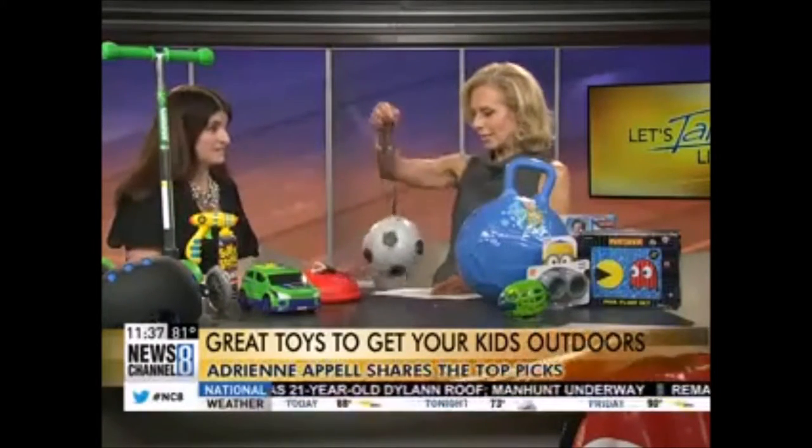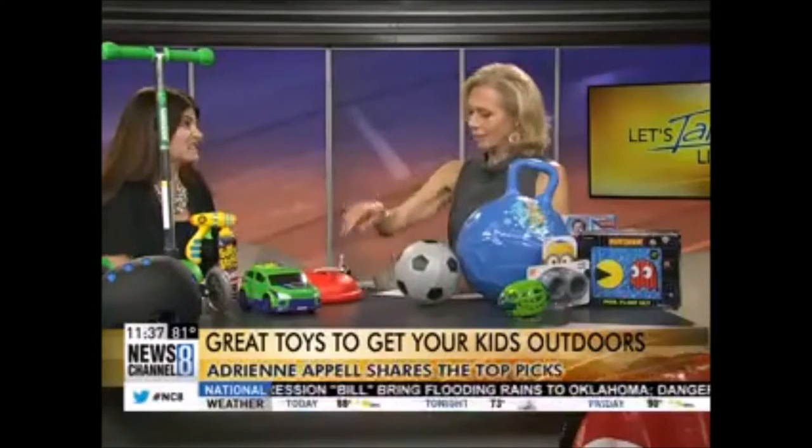So I'm assuming the idea here is they don't have to run all over the place to try to find the ball. Yeah, it doesn't go too far. So they can kick it, they can keep a game going if it's not flying off in all different directions. So it's a great way to get kids started playing soccer.